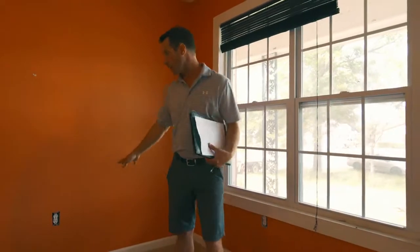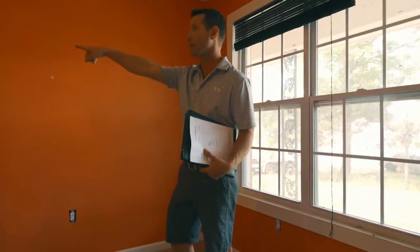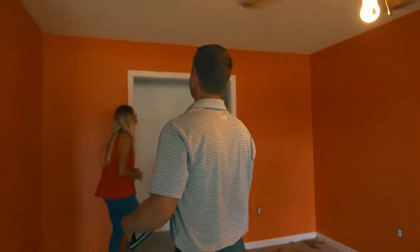So obviously all new flooring. Brandon, I see we'll go ahead and do all this. We got some patchwork up here. I don't see any ceiling issues. Just removing hooks.